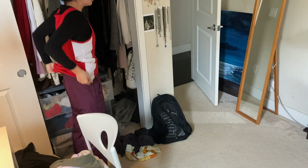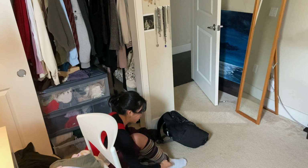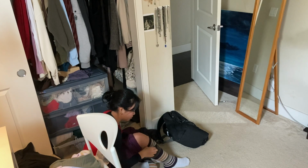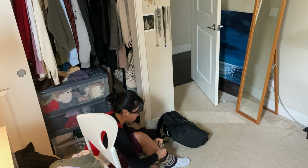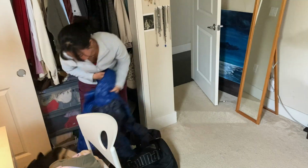And it was getting closer to the time I had to leave my house, so I changed into my uniform and put on some layers. I decided to put on leg warmers because it was pretty chilly outside, or so I thought. Ended up being pretty warm, but here's me just putting on some layers and packing my bag.